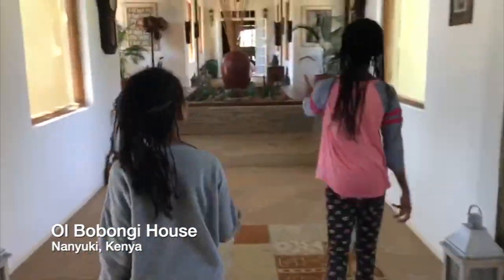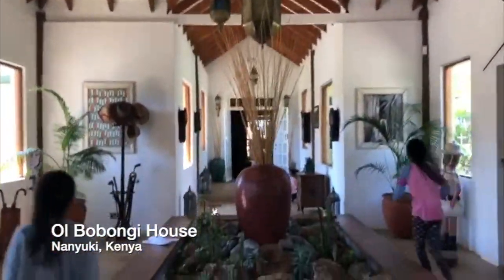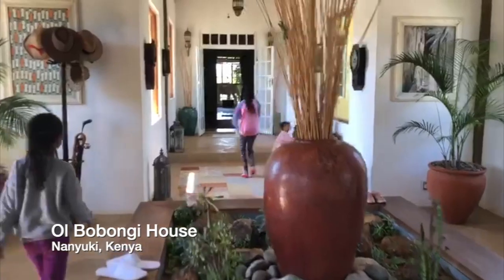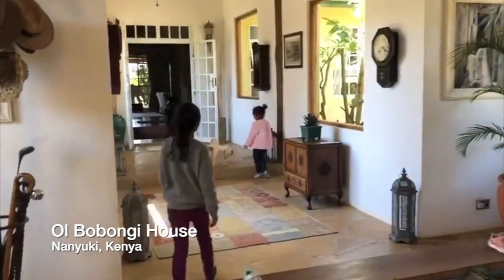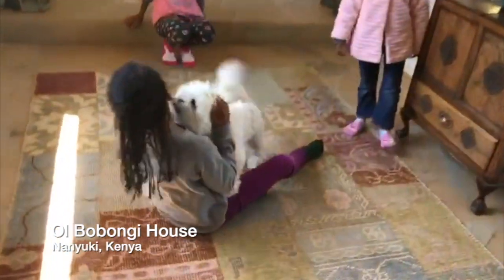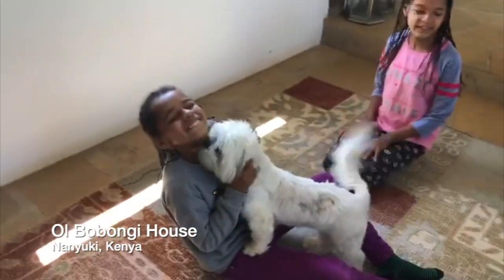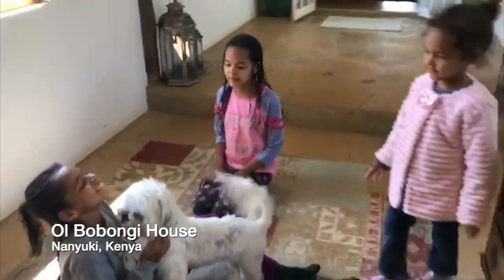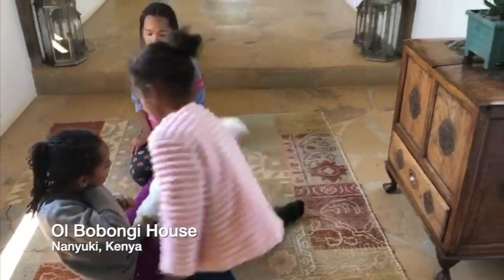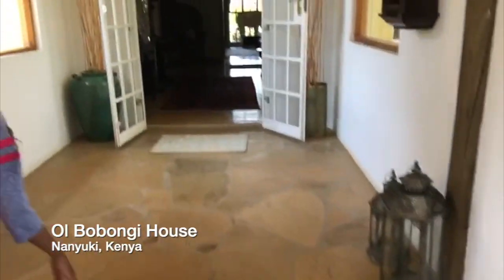Next, we're going to the other side of the house. Oh, hey, Muffin! Now we're headed to the main section of the house. This is Muffin. Muffin is our host's pet dog. She loves children. Look at that. That's a nice dog. Okay, let's continue the tour.